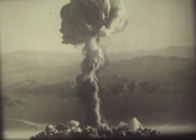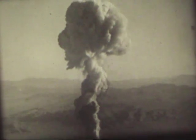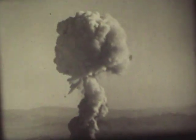The effects from fallout of a nuclear explosion range far beyond the effects of heat and blast. The hazards from fallout can extend for hundreds of miles from ground zero and continue for days or weeks. It is the story of radioactive fallout resulting from a nuclear surface burst that this film will tell.